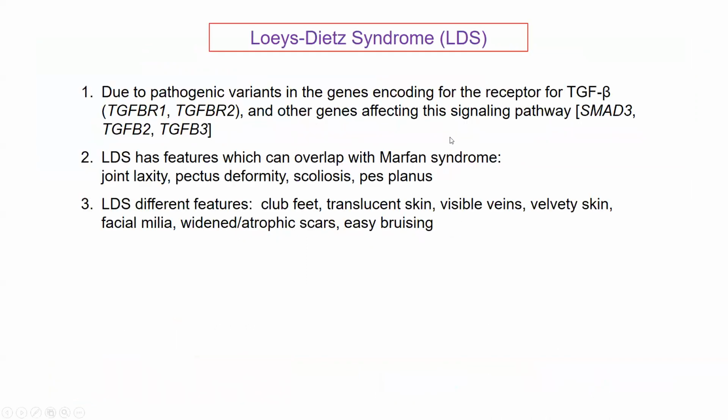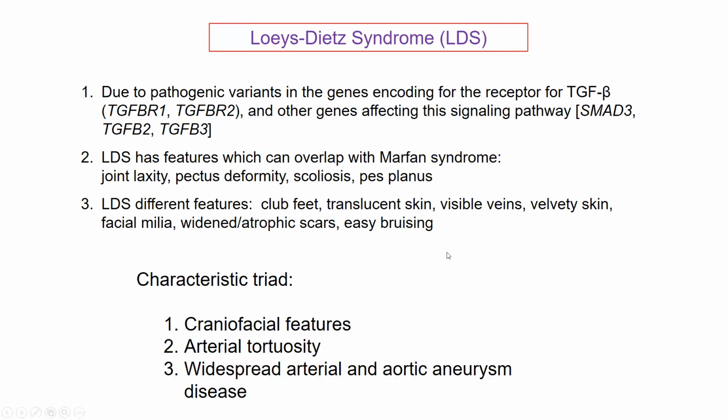Loeys-Dietz syndrome is recognized to be due to pathogenic variants in genes encoding the receptor for TGF-beta, TGF-BR1 and 2, and other genes that affect the signaling pathway, including SMAD3, TGF-B2, and TGF-B3, and has features which can overlap with that seen with Marfan syndrome in the skeleton and others, but has differing features that can discriminate, including club feet, translucent skin with visible veins and velvety skin, facial milia, widened atrophic scars, and easy bruising.